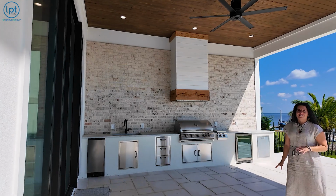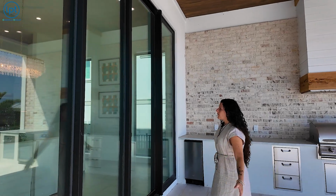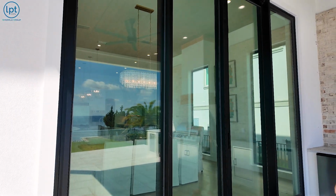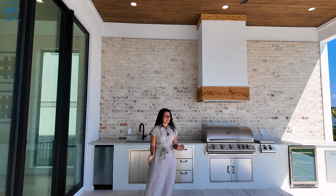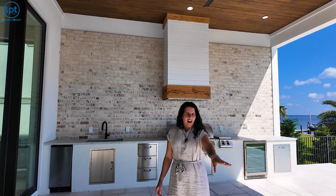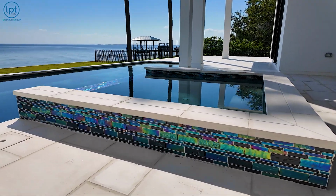And as if that wasn't enough, you could absolutely open up these sliding glass doors so that you have a pass-through area from kitchen to dining to kitchen and have this entire space. So if you are cooking for a ton of people and you need to have both kitchens going, I mean, it's fantastic. I don't know if you got a shot of this tile work here on the hot tub, but how beautiful is that? Look at those colors popping.